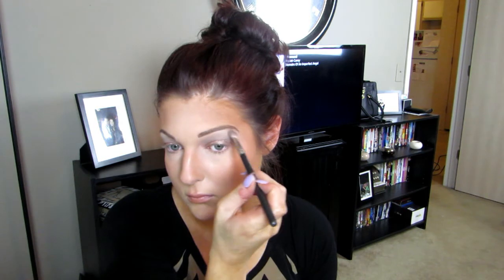I think I used the Lorac 2 for this. I can't remember if it was Lorac 1 or 2. I'll link that down below. But I'm using the shade Buff, and I'm blending out that Naked color and blending it up into the eyebrow just so that it can all transition together.